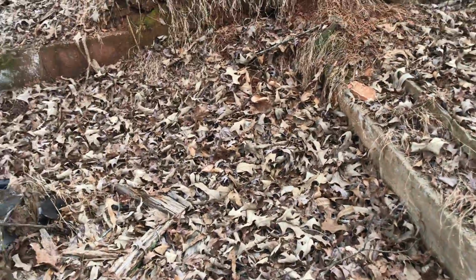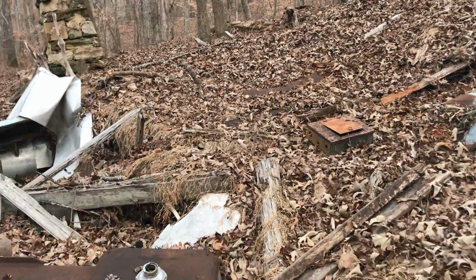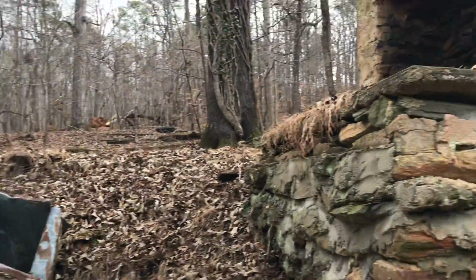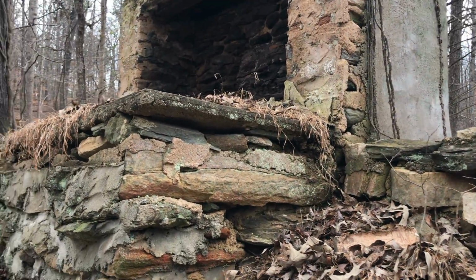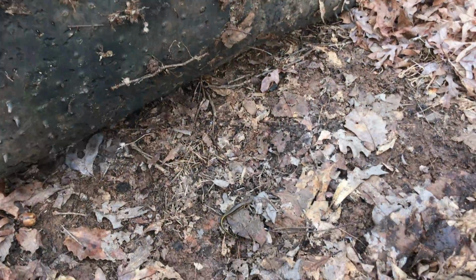Lots of places for them to hide. Man, there should be something basking right there where those rocks are. Alright guys, next find.